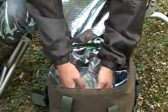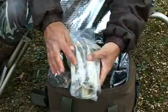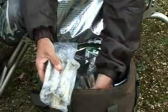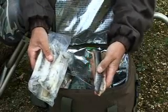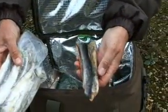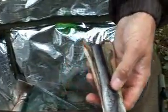And then right at the bottom of the freezer I found some smelts. These have seen better days, but when they thaw out they're going to make good baits too. And finally, these really are looking a bit tatty, but these are lamprey, and pike just love them. Even when they're old and stale like this, when they thaw out, the pike are still going to have them.